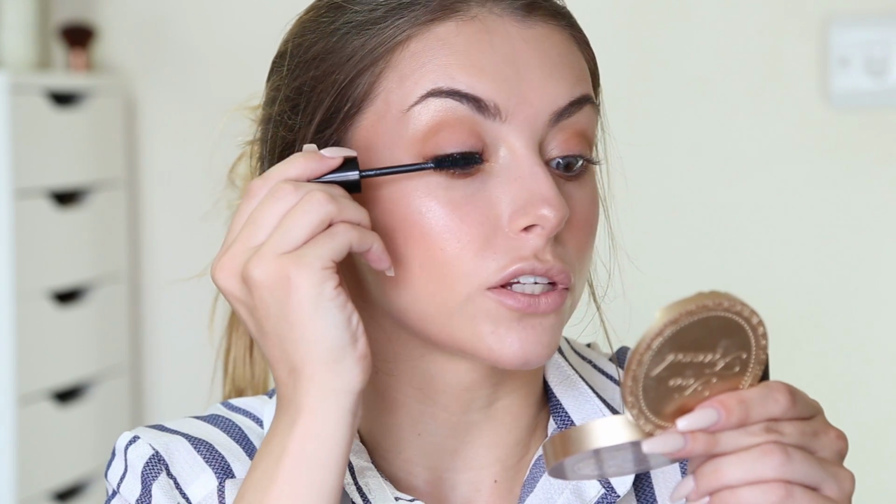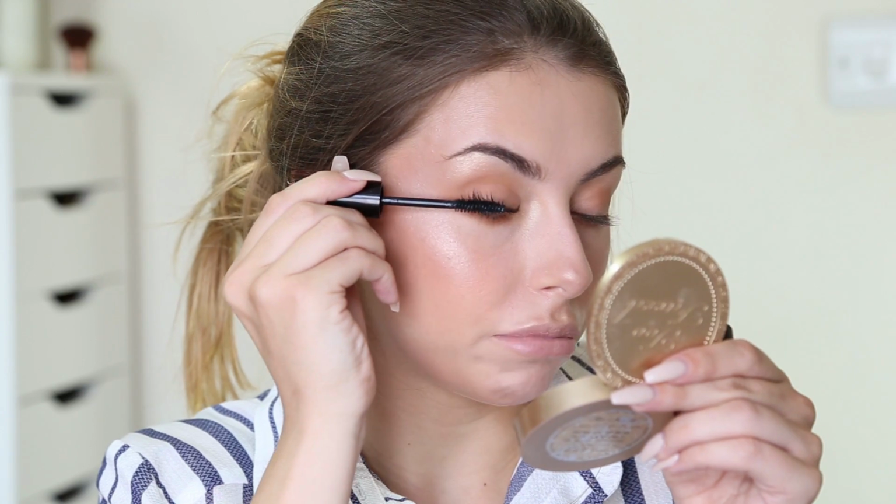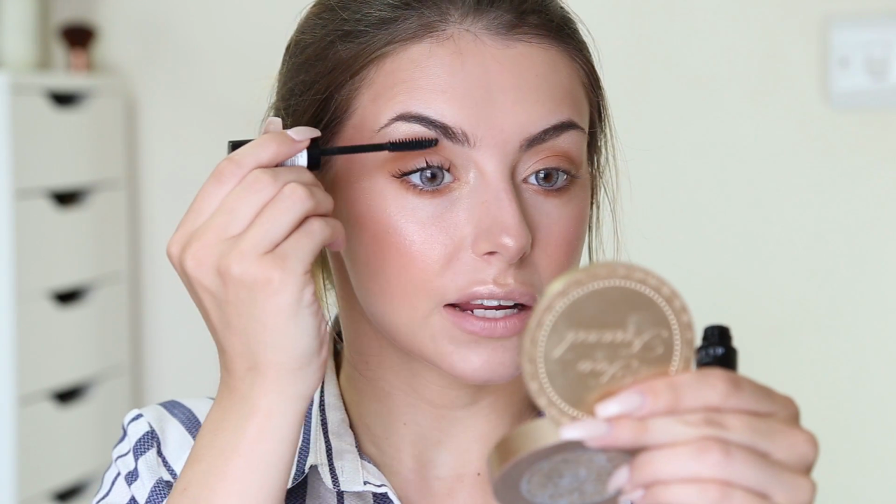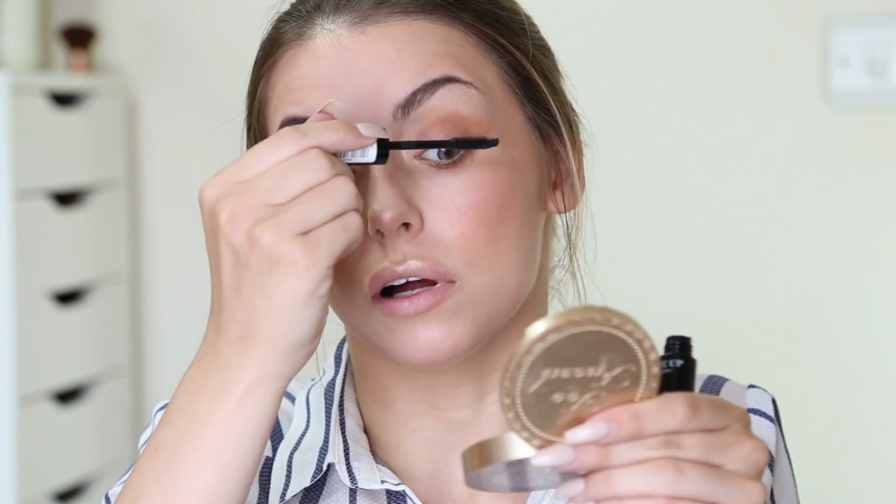I'm literally going over the same bits over and over again. I'm going on the top, I'm layering it up, I'm doing all different kinds of wiggles, and it doesn't seem to be doing much. It's fairly black by the looks of things, but it's definitely not plumping up the volume or whatever it's supposed to do. I'll leave that for a second and maybe try a second coat.